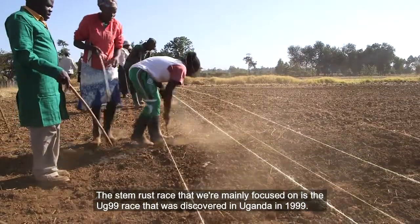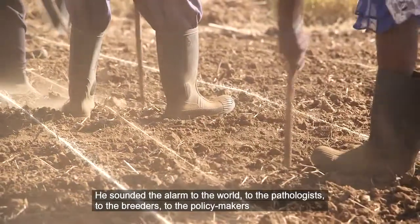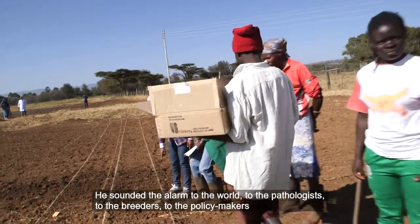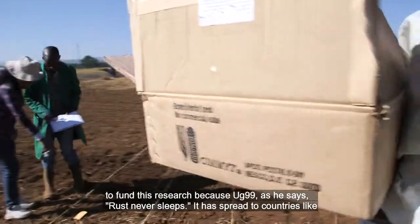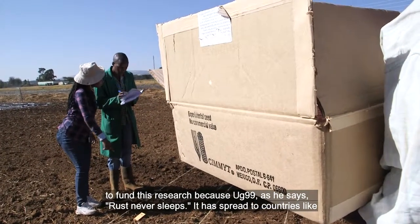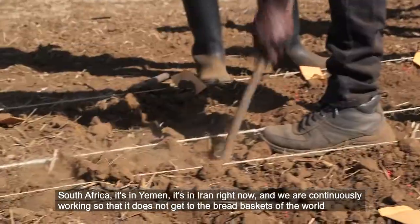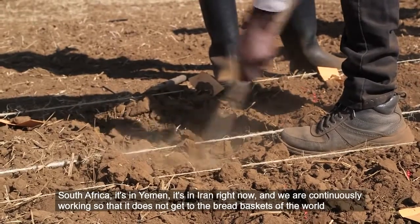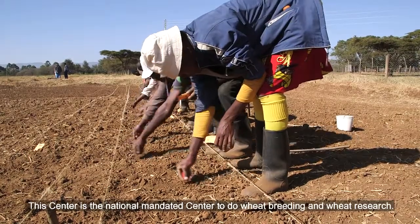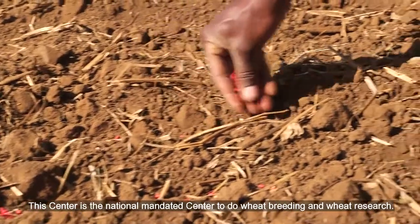in 1999. This project was initiated by Dr. Borlaug, and he sort of sounded the alarm to the world, to the pathologists, to the breeders, to the policymakers to fund this research, because UG99, as he says, rust never sleeps. It has spread to countries like South Africa, it's in Yemen, it's in Iran right now, and we are continuously working so that it does not get to the bread baskets of the world, like India, like China, like the United States.